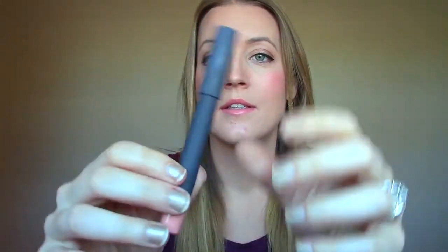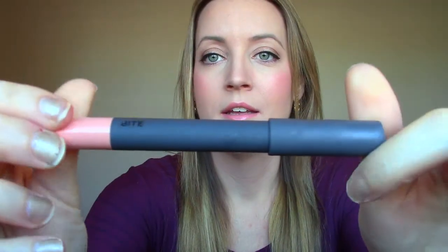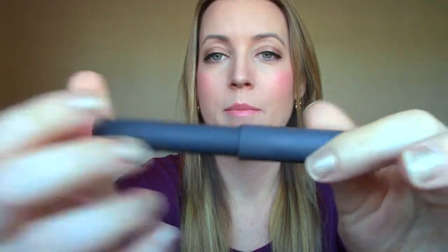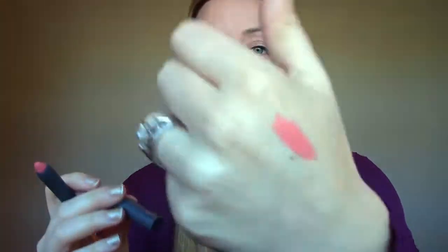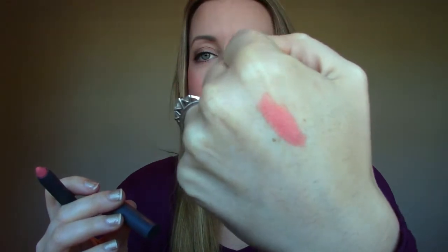And open it up. This is what it looks like. And there's the logo there, Bite. It's like a peachy nude color. I remember trying it in the summer and I especially loved it. Let me swatch it for you. It's very pigmented and very glossy. How pretty that color is. But I'm even liking it right now in the fall, winter. I'll zoom in, it's on my lips. So that's the color there.